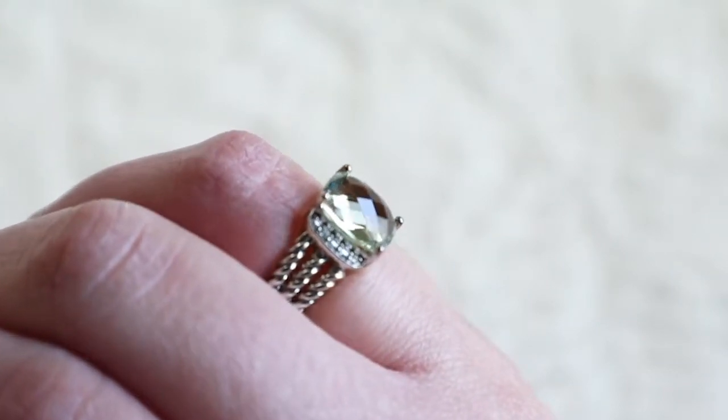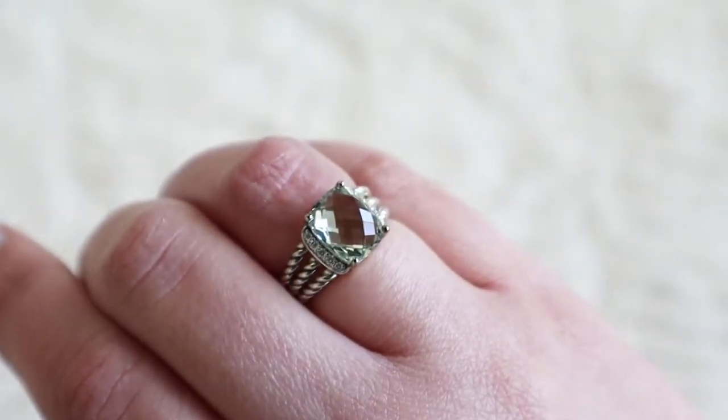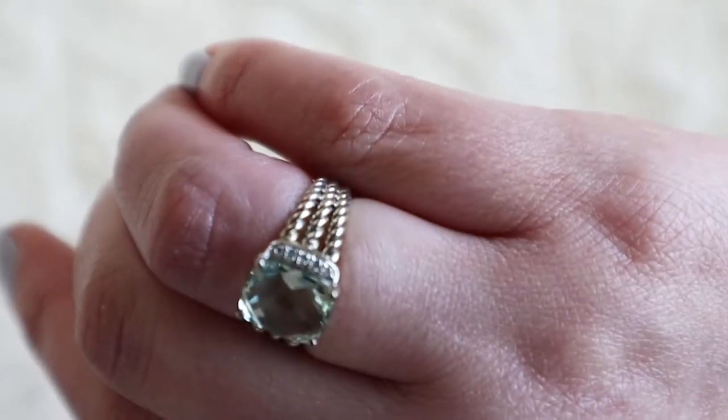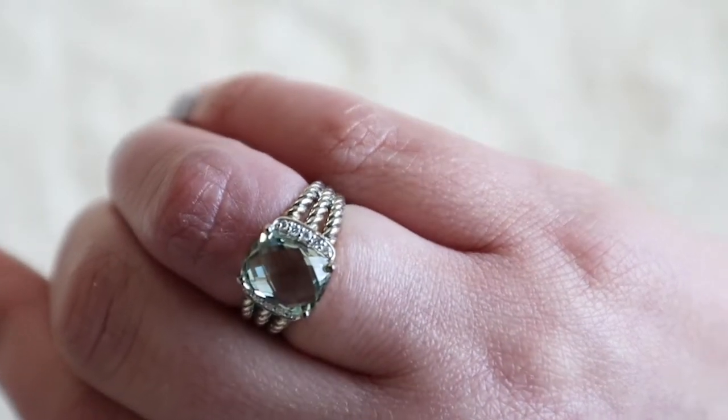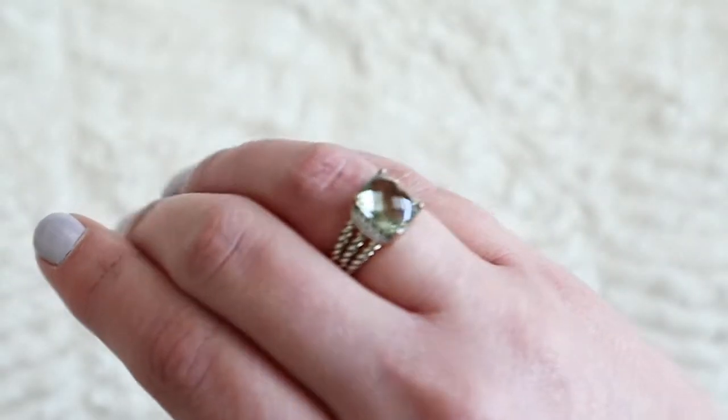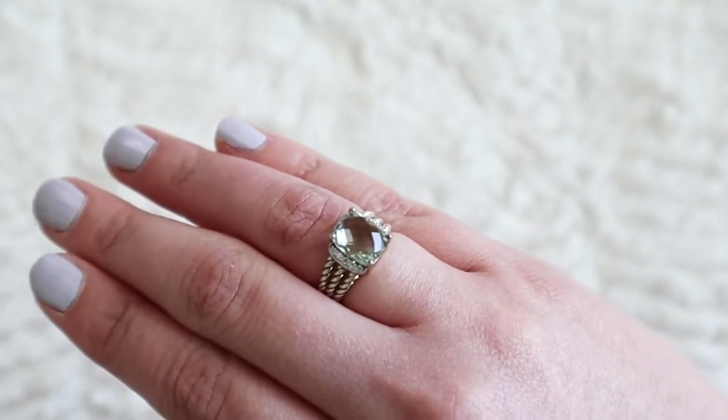So the fact that he recognized that and got me something that I had wanted for so long meant a lot to me. Pretty much any piece of jewelry he has gotten me means a lot. And those two pieces that I showed you that were from my parents, those also have a lot of sentimental meaning to me. Let me know in the comments section if you have any sentimental items in your jewelry collection.